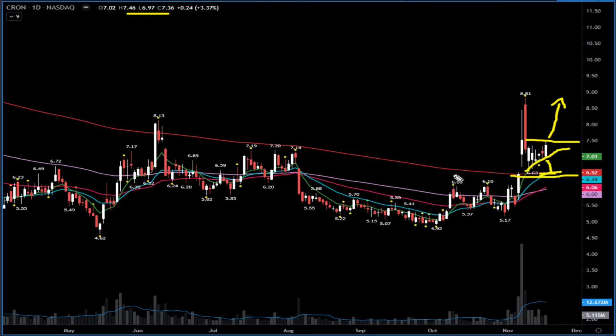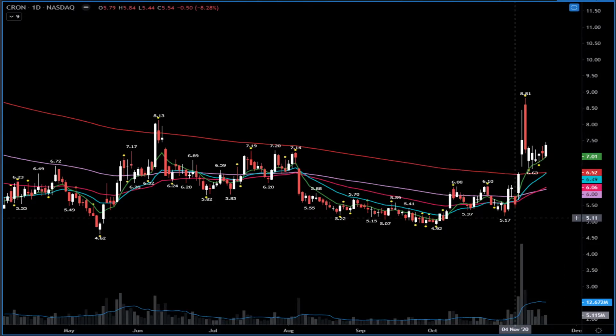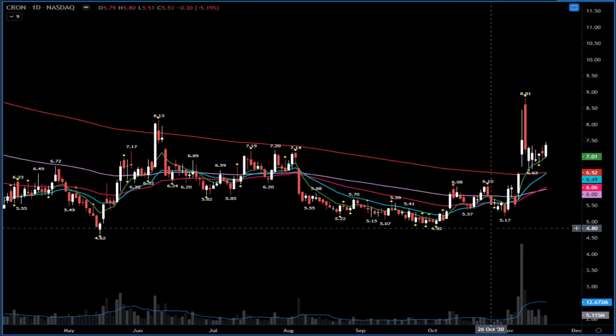Why? Because that's the 200-day moving average, and if you notice, in the past, every single time the stock bounced, it stayed below the 200-day moving average. So that's the long-term trend. And the stock right now is above it, so it's very bullish for the long term, but it needs to hold. So 6.5 will be my line in the sand, looking above 7.5 for a possible move higher in the next couple of sessions. So keep it on your watch.